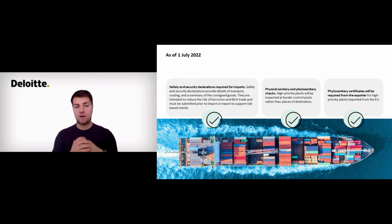So it will go from a pre-notification to a standard full notification, which will be the notification in iPaffs with an adjoining EU export health certificate, which is effectively a veterinary certificate signed off that the product of plant or animal origin is fit for consumption or purpose on entry into the UK.